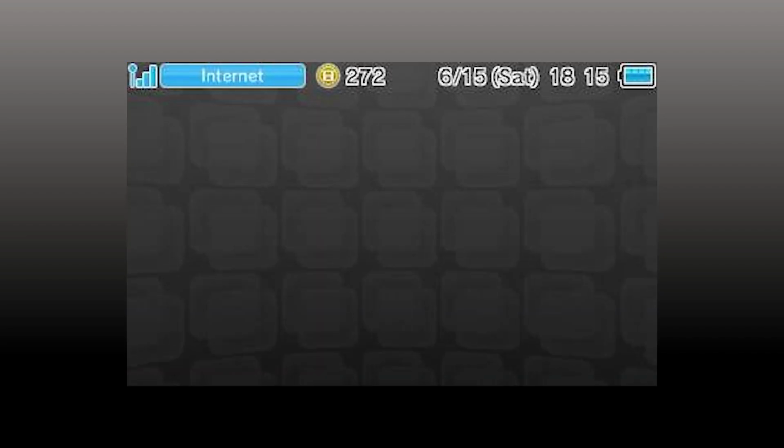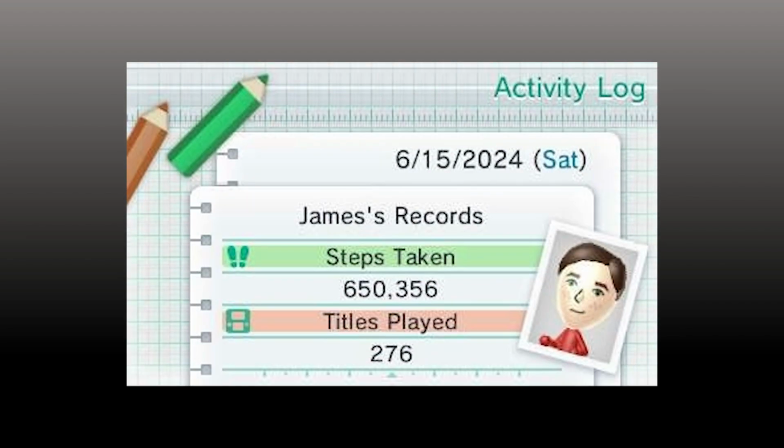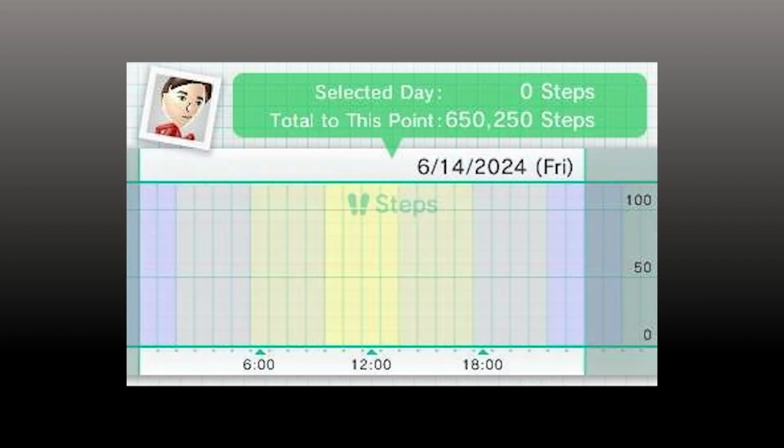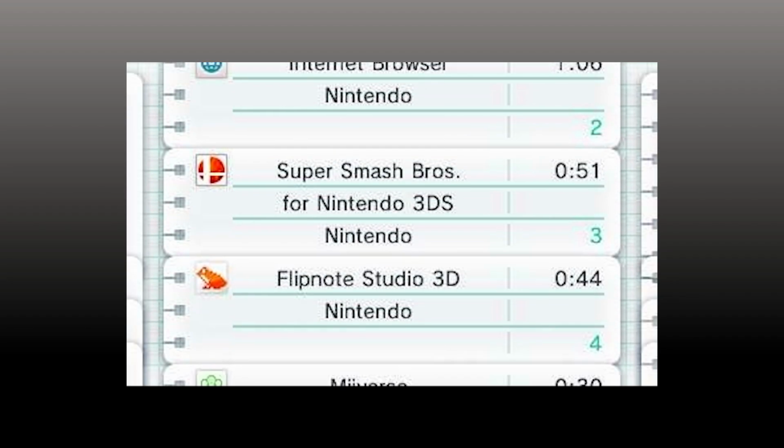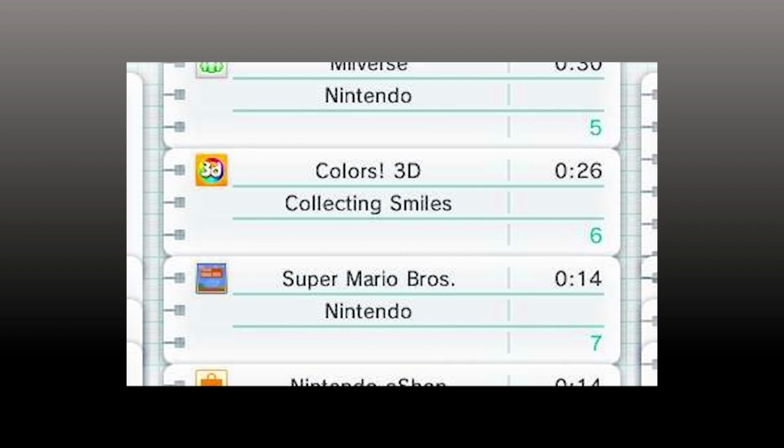On the home menu, you can see how many Play Coins you have and the amount of steps you've taken for the day. If you open up the activity log, you can find a more detailed record of your steps, along with information on your games. Similar to the Wii message board, you can see a running list of games you played for the day and how long you spent on them.